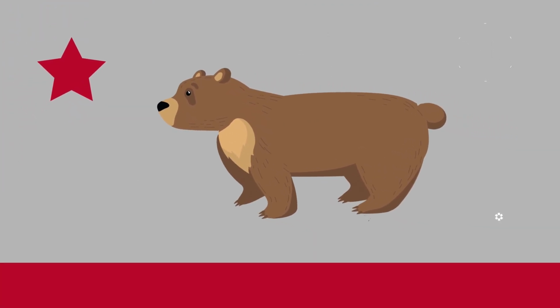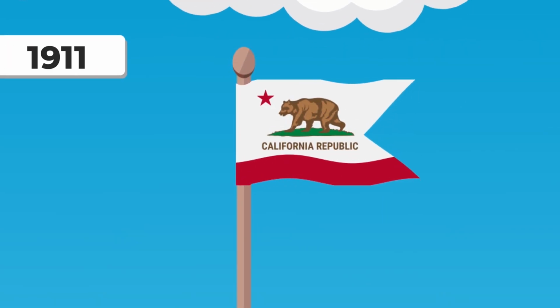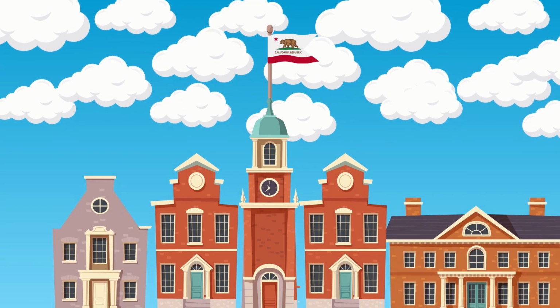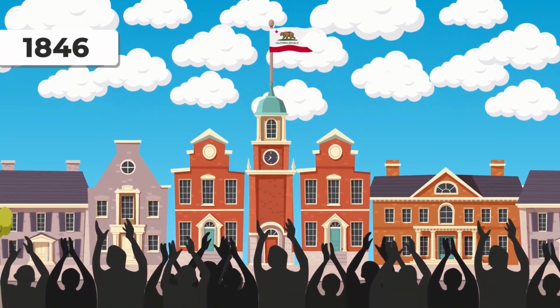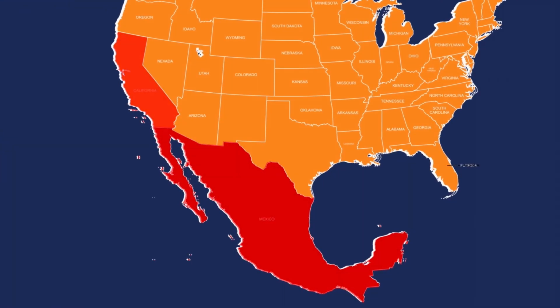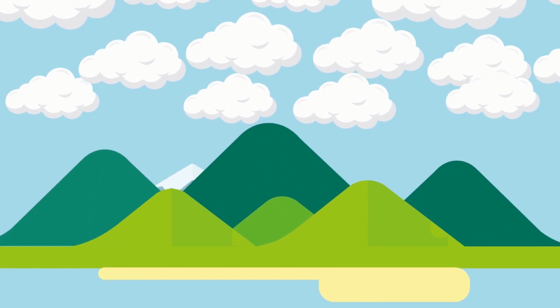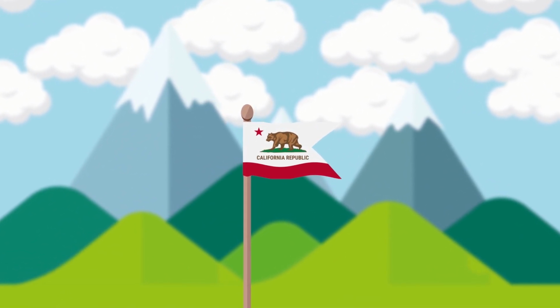Among the Union's most well-known flags is the Californian bear flag. Adopted in 1911, it's modeled on an 1846 precursor that honors the infamous Bear Flag Revolt, an event that resulted in California breaking away from Mexico. A narrow red stripe at the bottom and a white space backdrop the flag, within which a brown grizzly is seen walking on a patch of grass toward a lone red star.